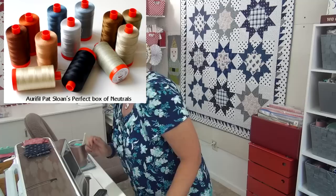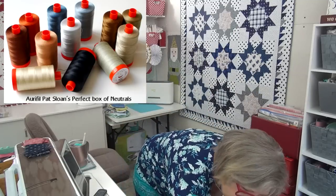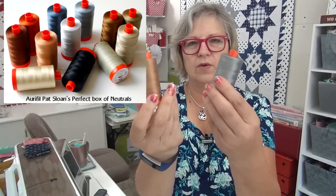But I will use other colors. I don't have any spools here right now. Well, here's 2 of the colors that you can just see, the tans and grays. But if I have a spool of pink that's almost done, I will sew with pink. If I have spools of light blue, what I'm not going to do is sew with black when I have very light patchwork, because that black thread can shadow through. And if I have black or deep navy or dark green, I'm not going to sew with white thread.